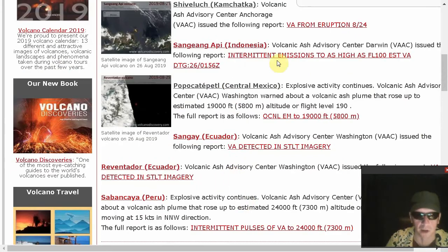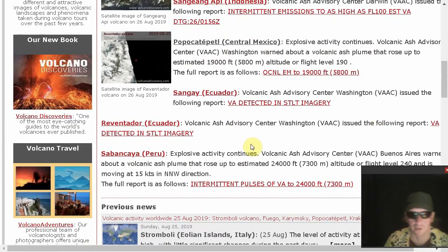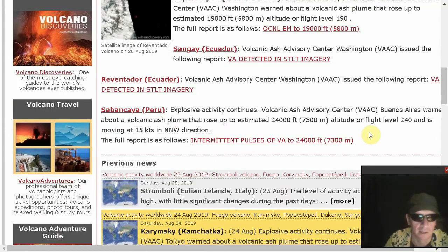Sangeang Api also exploding, producing a 10,000 foot ash plume there. Popocatépetl, 19,000 foot ash plume there. Sangay, volcanic ash detected in satellite imagery. Reventador, same thing. And Sabancaya still producing explosive activity and a 24,000 foot ash plume. Please do not pole vault Sabancaya, as it could be perhaps not a good day in your track and field career.